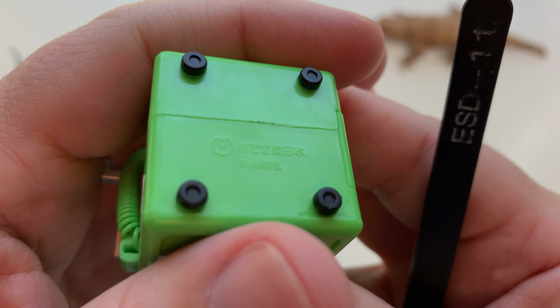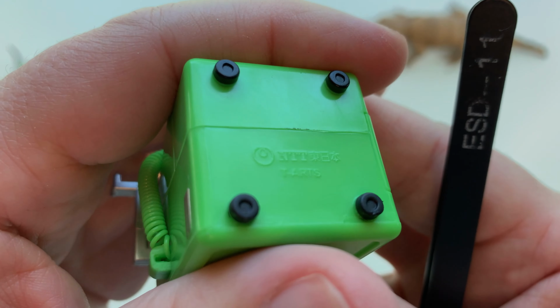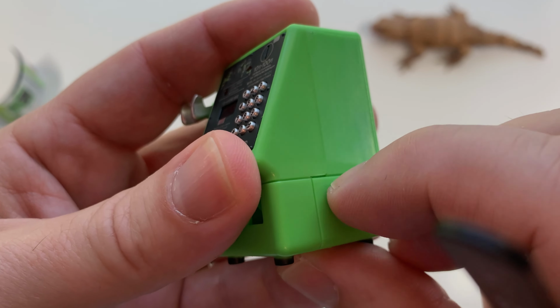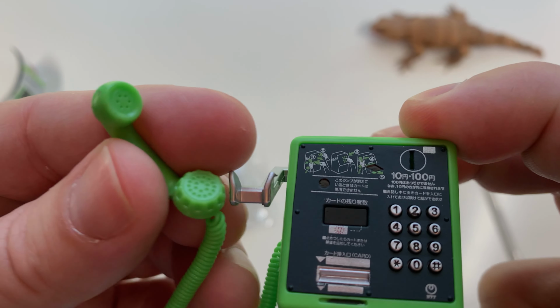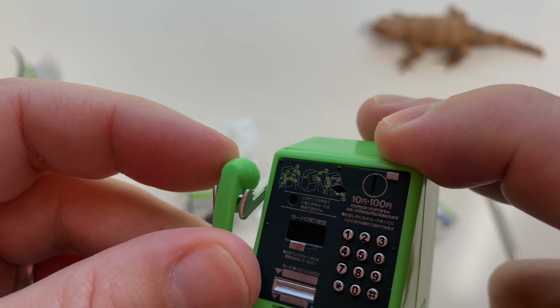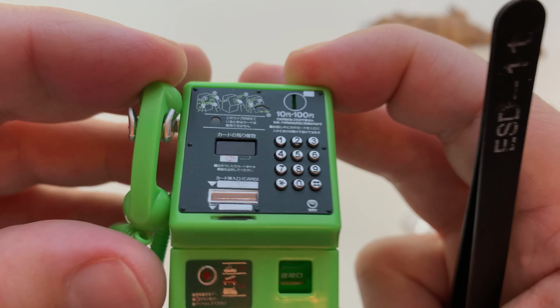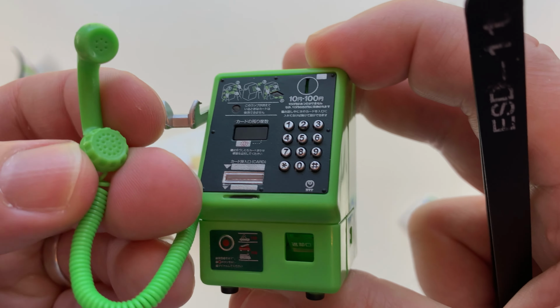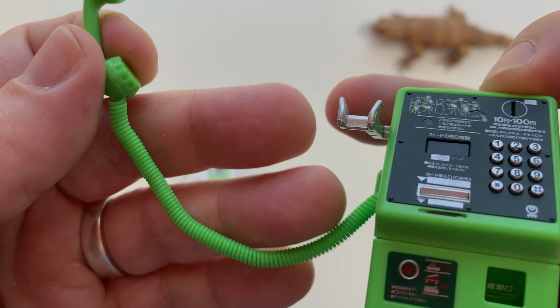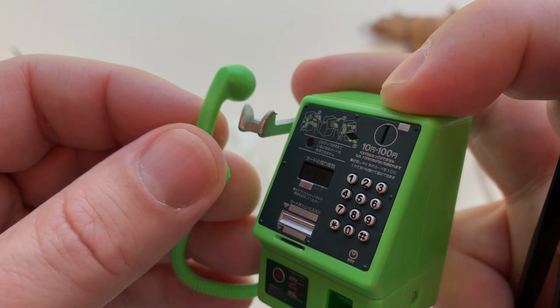Let's see what it says here. T-Arts. Again, I'm not sure what all that says. This might be a little like a maintenance thing or whatever. And the phone itself, as you can see, has the little details on it. I would like to have that, again, my favorite thing in the world, a little wash or something. Dirty that up a little bit, bring out some of those details. Look at the cord. It's like one of those real phone cords. That's fantastic.